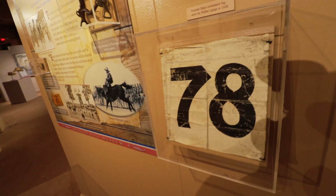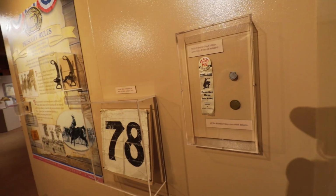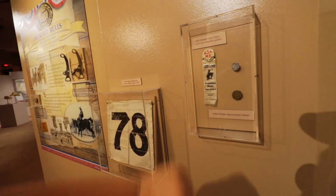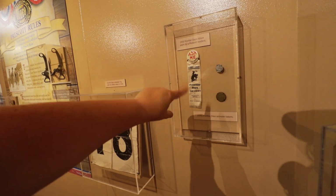Now, they do have on display a few items here from throughout the years, including these two items that are from the Frontier Days. This one was from 1928. It was a contestant's number tag. And then here you have one of the pins, and then also the ribbons and some tokens that were used also from the 30s, and the 35 for this one right here.